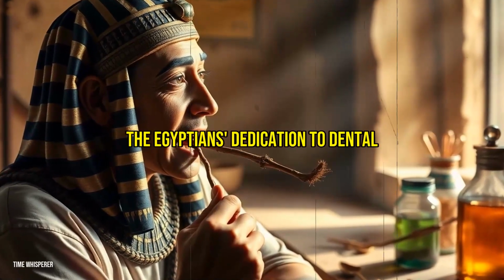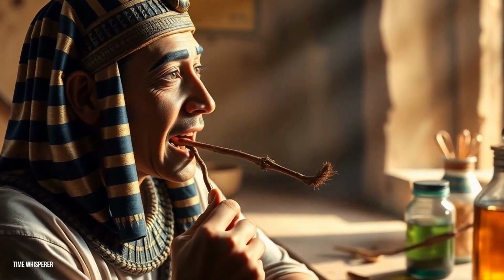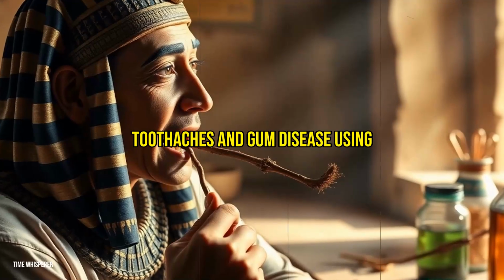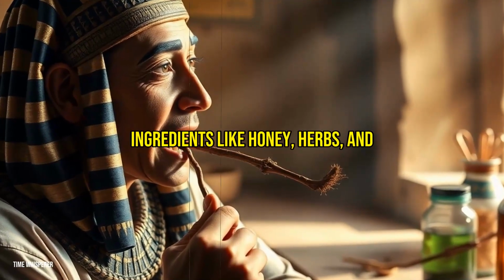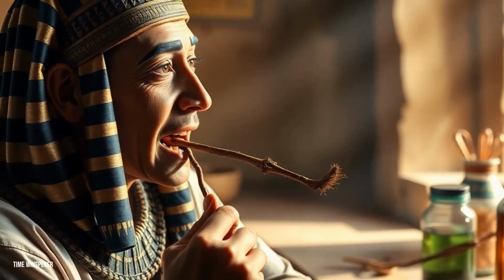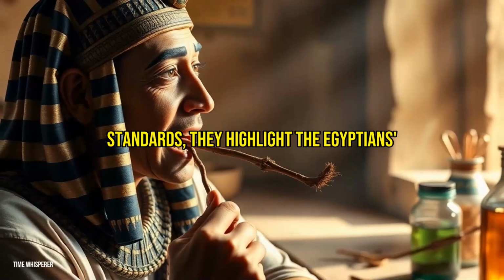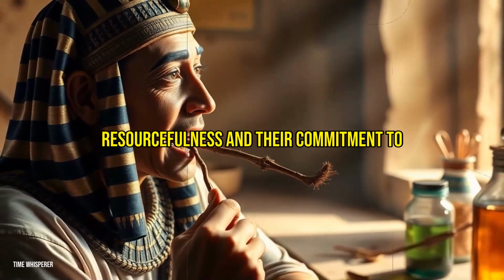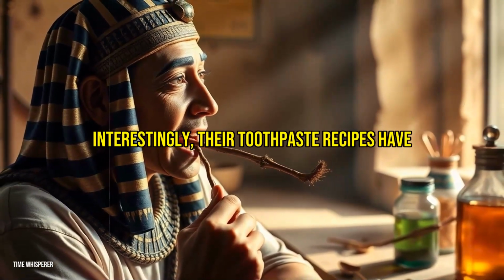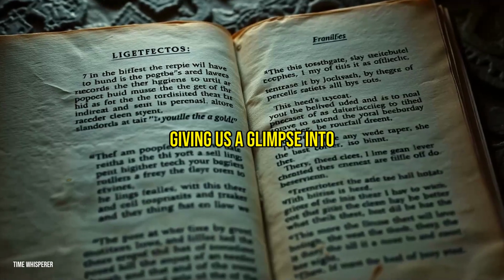The Egyptians' dedication to dental care extended beyond toothpaste. They also created remedies for toothaches and gum disease, using ingredients like honey, herbs, and even animal fats. While some of these treatments might seem unconventional by modern standards, they highlight the Egyptians' resourcefulness and their commitment to health and well-being. Interestingly, their toothpaste recipes have been found in ancient texts, giving us a glimpse into their daily lives.